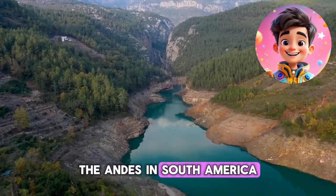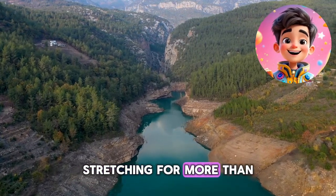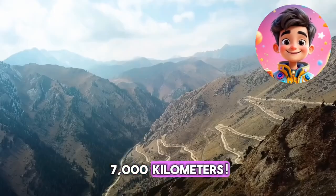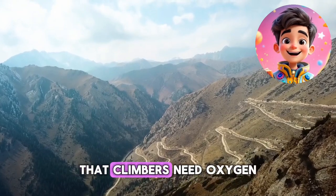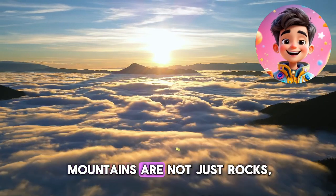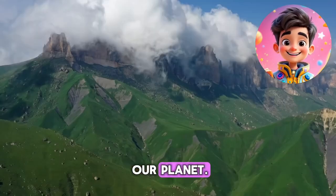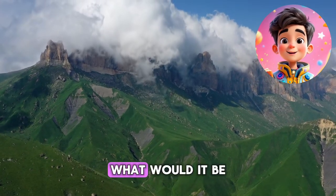The Andes in South America are the longest mountain range in the world, stretching for more than 7,000 kilometers. Everest is so high that climbers need oxygen tanks to breathe at the top. Now you know that mountains are not just rocks, but the result of amazing forces that shape our planet. If you could name your mountain, what would it be called?